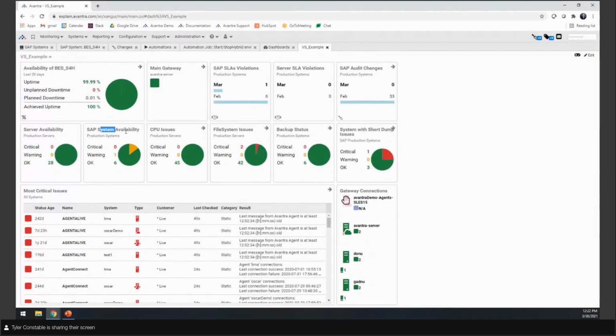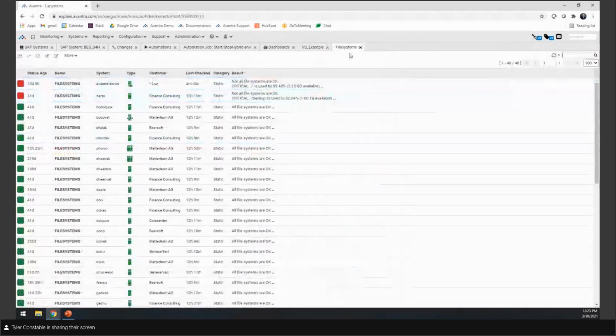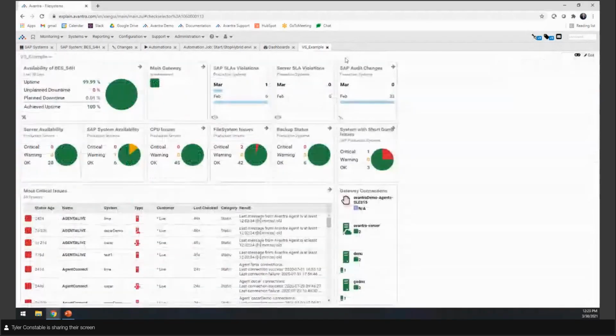Same thing with my SAP systems. I've got 7 SAP production systems. I want to know how are they acting, right, just as a whole. So I can easily group those together. But I can go above that too. I can say, all right, just show me CPU. I want CPU across all systems. Easily can do that. Here I've got file systems. Anywhere I want to click in, I can click in and see, in this case, which 2 file systems are being a problem. I can do this over and over again with whatever checks.